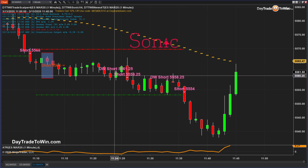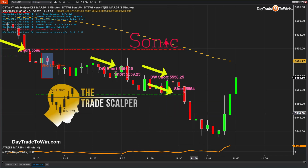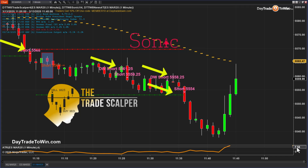And again, in pink, this is the Trade Scalper signal. So you can still have opportunities, not just with the Sonic, but also with the Trade Scalper.